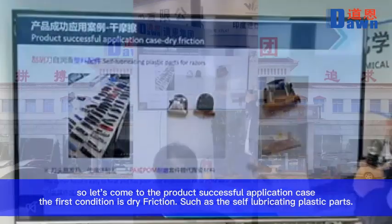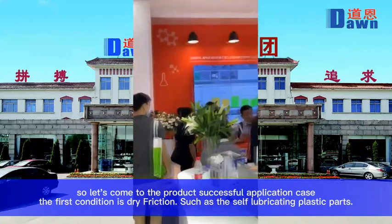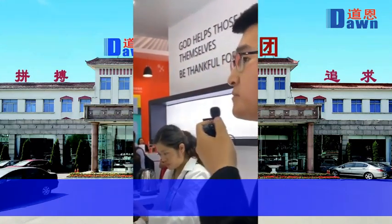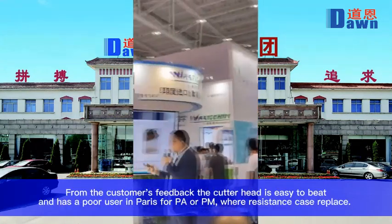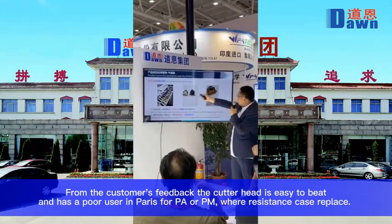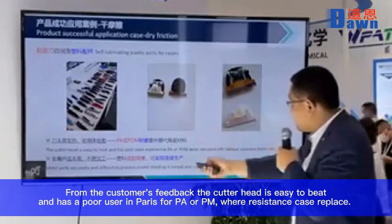The first condition is dry friction, such as self-lubricating plastic parts. 三个工况就是干摩擦，也就是在空气中使用，还有水润滑以及油润滑。 From the customer's feedback, the cutter head easily heats up and has a poor user experience, so PA or POM wear-resistant parts are used as replacements.